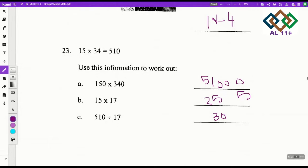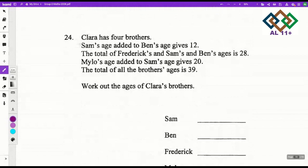So now you have 24. It says that Sally has 4 brothers. I'll write on the top. So let me read for you all now. Sally has 4 brothers. And Sam's age plus Ben's age is 12. The total of Frederick's and Sam's and Ben's age is 28. Milo's age added to Sam's age is 20. The total of the brothers' ages is 39.